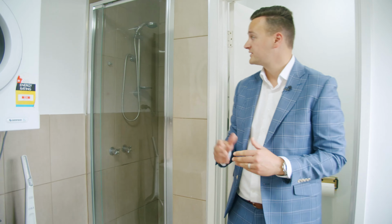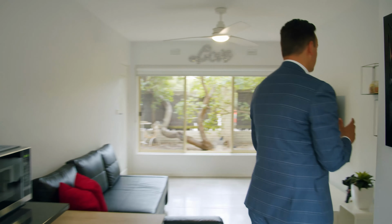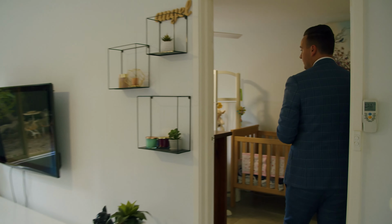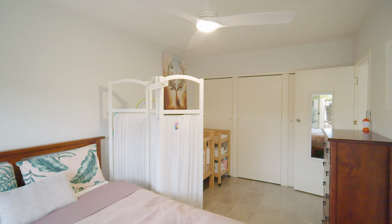As you can see, we have a stainless steel shower and also stone basin. One of my favourite features of the property is the master bedroom. It is extremely spacious in size. We also have north-facing windows to attract an abundance of natural light, ceiling fan, heating unit, and plenty of built-in robes.